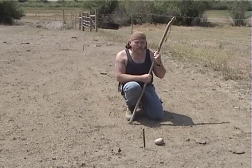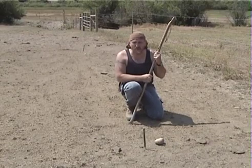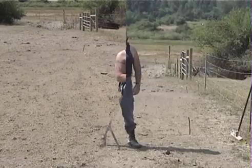Now, animal behavior is one of the important things that the tracker has in his cornucopia of tools. It's another way they have of aging a track. I'll talk to you more about that a little later.